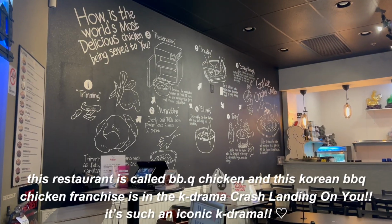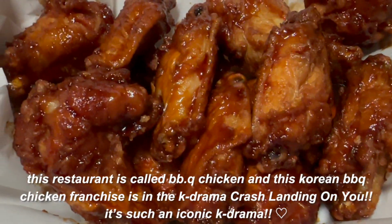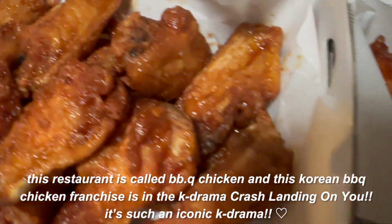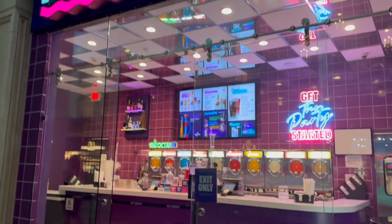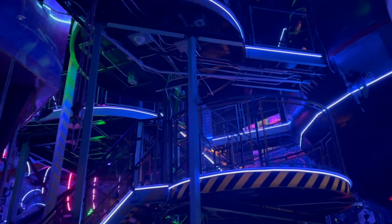And then we went to the Korean barbecue chicken place. We got honey barbecue chicken and then soy barbecue chicken. Oh my gosh, I love Korean barbecue chicken way more than American barbecue chicken. Korean barbecue chicken just hits different and it's just so delicious. And then we got some drinks. I got a Fat Tuesday slushy. It was peach bellini mixed with strawberry.